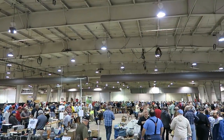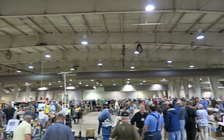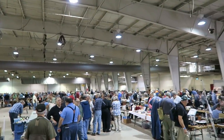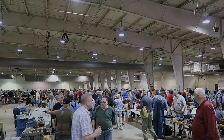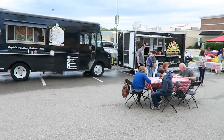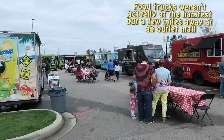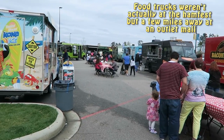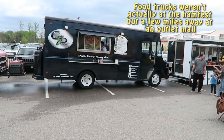Alright, we think we're about ready to head out today. There's a mob of people here. And I think I've gotten all I can fit in my vehicle at this point. Okay, the only way to wrap up a Hamfest is with the food truck fair here. I think I'm going to go for the Mexican tacos over here.